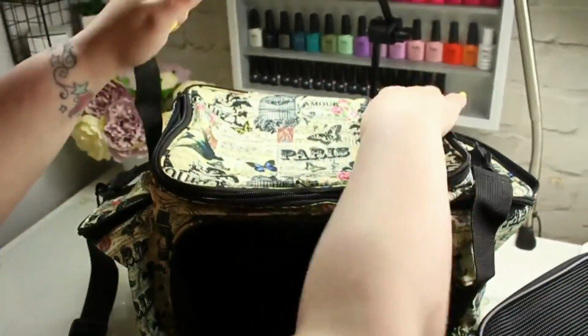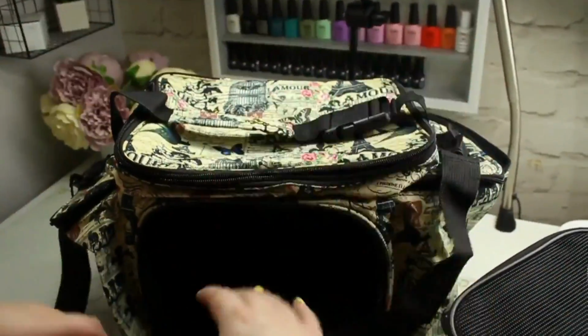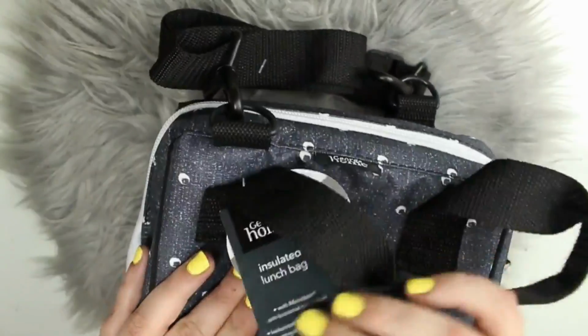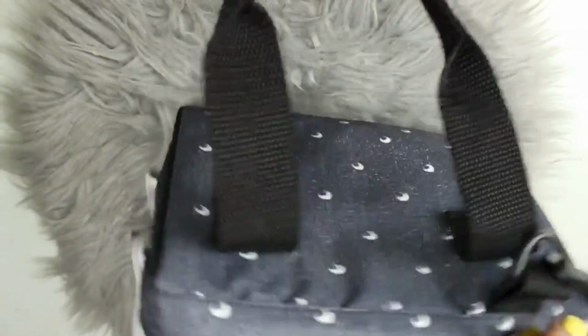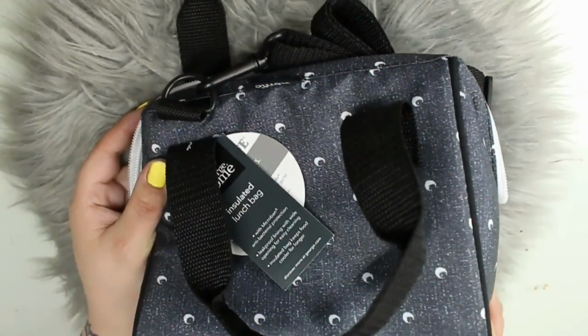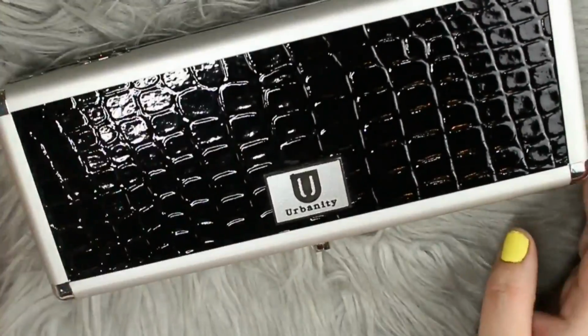So guys, the next item I got was probably a little bit weird, but bear with me. I went ahead and grabbed myself a little lunch bag because where I'm doing my nail course, they suggest that you take your own lunch, and I wanted somewhere that I could put my lunch without needing to worry about it being inside where all of my nail stuff is. So I just got this super cheap one from Asda. I think it probably cost me about £6.